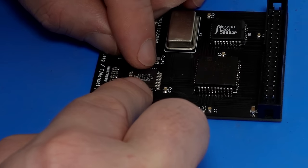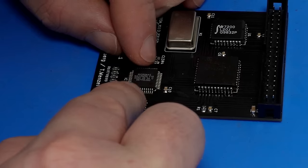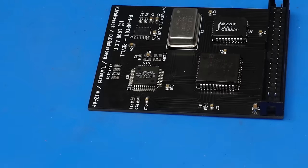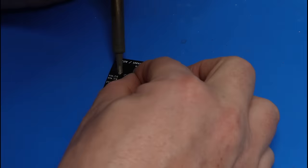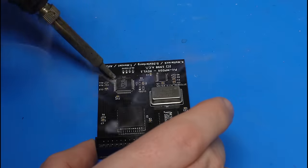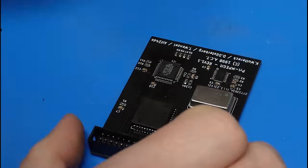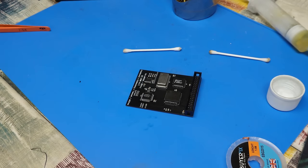Right, I think that's us now. I'm sure there was a better way of doing that, but all the pins now do seem to be making contact with their pads. And I think that's us pretty well aligned, so let's see about getting it stuck down. Okay, redone. But I want to try something.